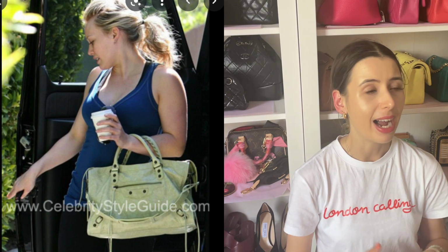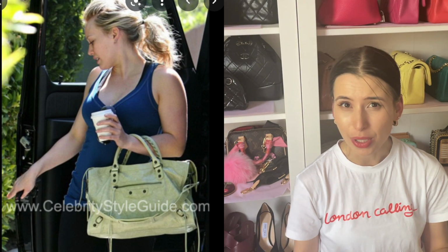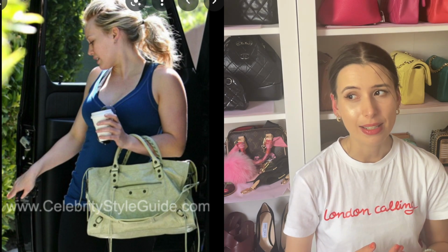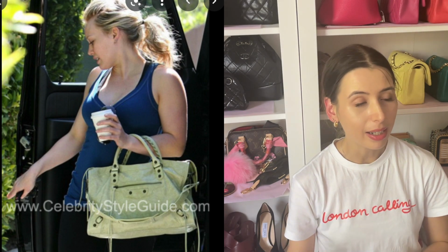Balenciaga bags, the most popular bag that I think of when I think of Balenciaga is probably the City bag, or that motorcycle bag. Now, I believe that was designed by Nicolas Ghesquiere, and he's now moved on to Louis Vuitton, and now they have more reinterpretations of that bag, such as the La Cagole.